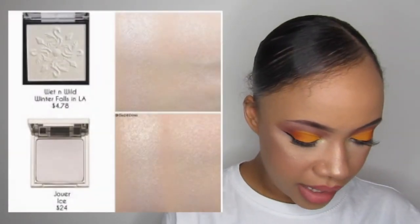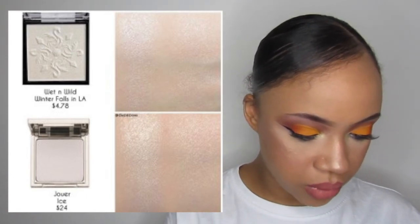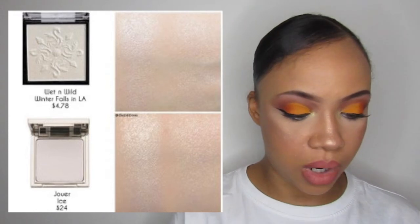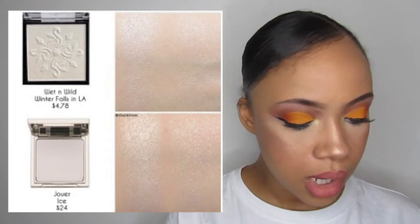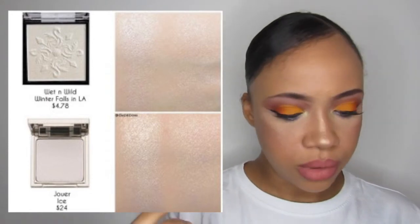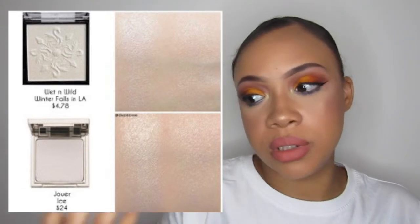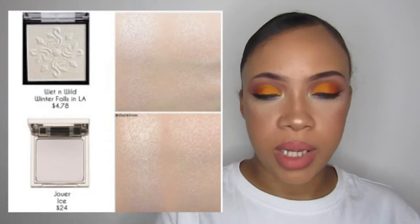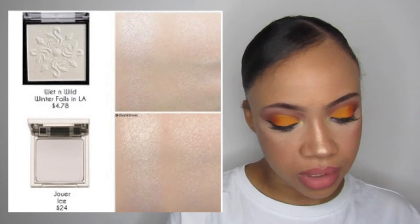Then we have the Jouer Ice Highlighter, which is $24 versus the Wet n Wild Winter Falls in LA, which is $4.78. These do look like a dupe for one another, except for the fact that the Jouer one looks like it's a little bit more bright, a little bit more beaming, it has a little bit more pigment. So maybe if you were looking for more of a bright highlighter rather than a natural highlighter, the Jouer one might be for you, because the Wet n Wild one from this swatch looks like it's a little bit more downplayed. But who's to say that it doesn't build up, or all you need to really use is a little bit of setting spray on your brush after you've picked up the highlighter, and it just tends to show up a lot more. So you could try that. But aside from that, yeah, I do feel like they are quite similar.